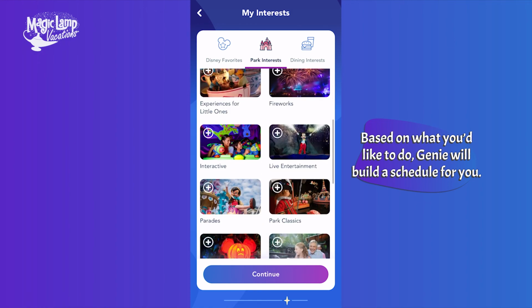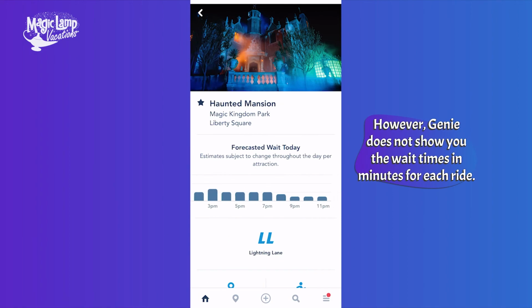Now, there are some limitations on this on just first glance after using it this morning. And that is, it doesn't actually show you the true wait times of the park. It has forecasted wait times, but they're bars. It doesn't actually show you the actual minutes that you would be waiting. So maybe that's something that Disney will change in the future, but for right now, it doesn't do that.